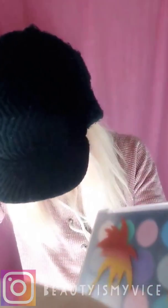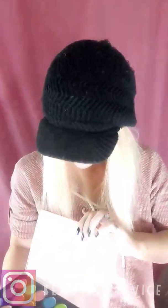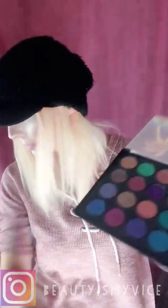Would you like for me to swatch? Look how pretty the palette is. I'm gonna open it. Come on. Nails make it impossible to do anything. Oh my gosh. It's very pretty. Gotta fix this light. It's gonna drive me insane.